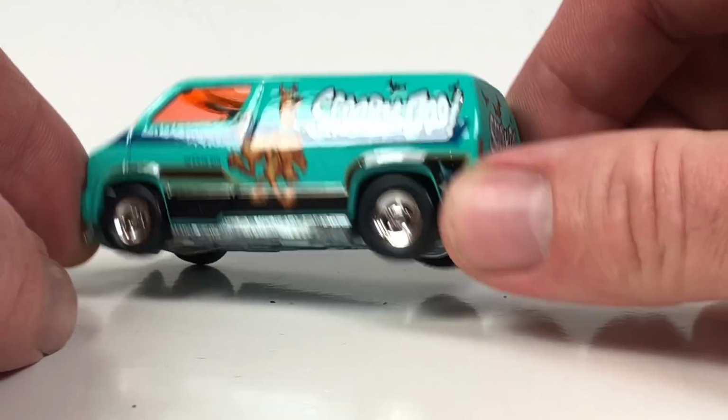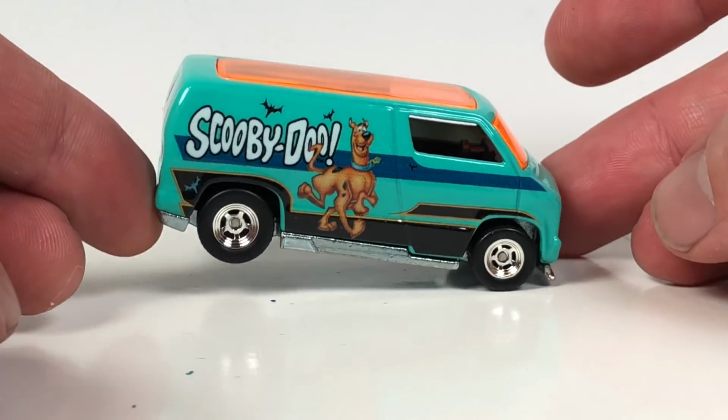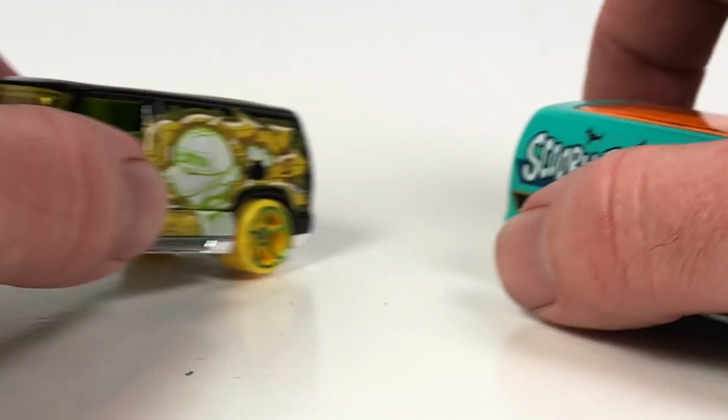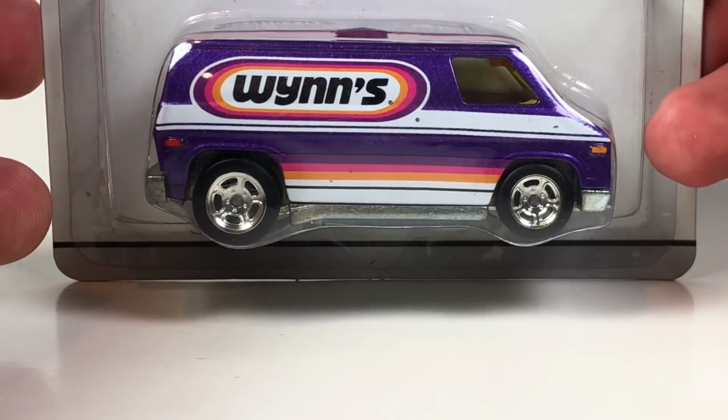Scooby-Doo, where are you? Digging it. All right. So there's 2 more vans. So there's those, and then next up we're going to do the Super Van.